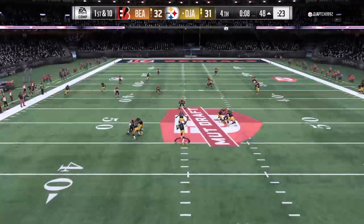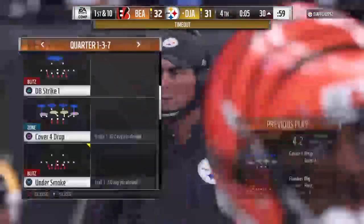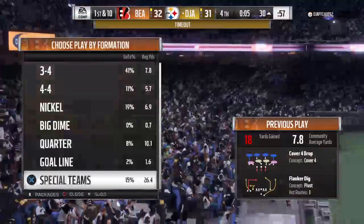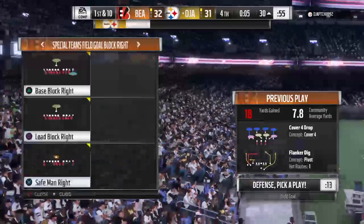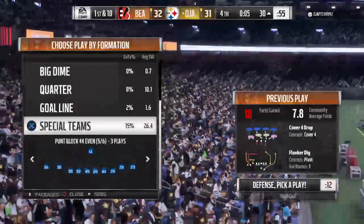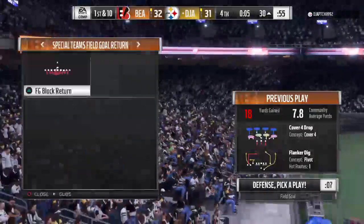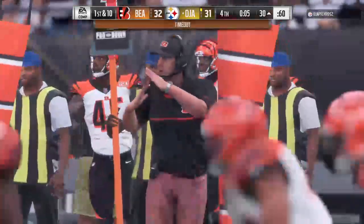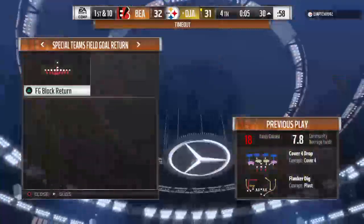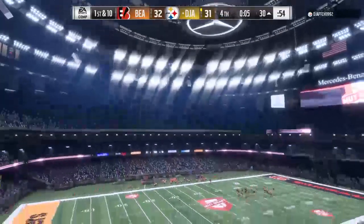Newton to throw. Oh, a scrap for the football, and he's going to come down with it. And the clock will now stop as a timeout is called with 5 seconds left. So this game will come down to the right leg of Caleb Sturgis.